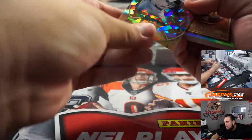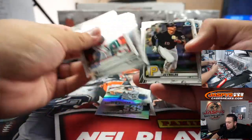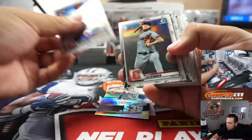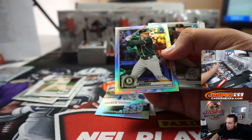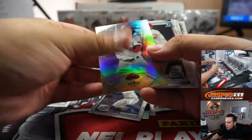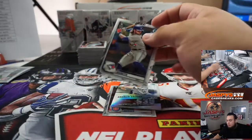We got a Vidal Brujan, 150 Atomic. Farm to Fame, Johnny Bench, Refractor. That's a pretty cool one. Nico, Andrew Vaughn. Ivan Herrera for St. Louis. Miguel Martinez. You got Sean Murphy to $4.99 refractor. Jason Dominguez for the Yankees. Bo Bichette. You got a one per box shimmer of Marsh. Alright, so there you go.